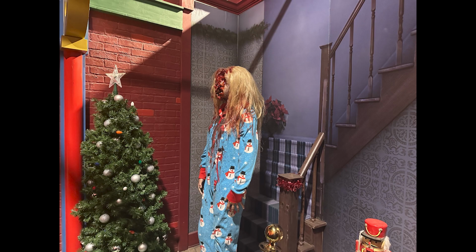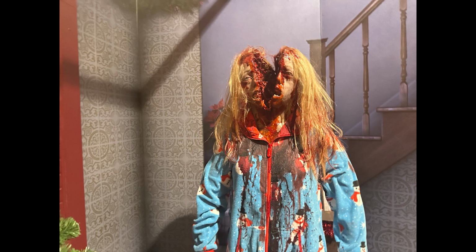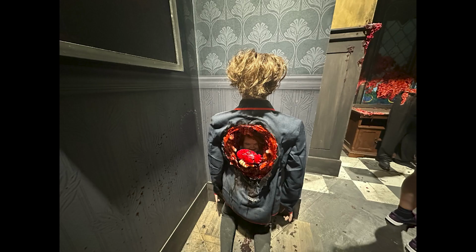Now, there is a room in this house that I unfortunately wasn't able to take a picture of, the dark room with all the Chucky heads in it. So this is actually a nod to every single Child's Play / Chucky movie and how Chucky, quote unquote, dies at the end. So I thought that was a really nice nod to the entire franchise.